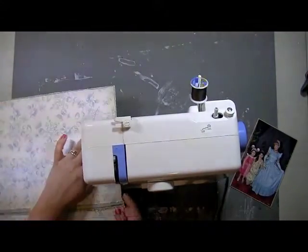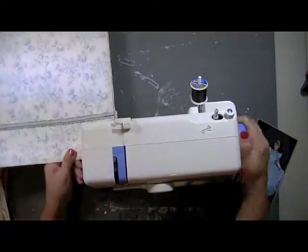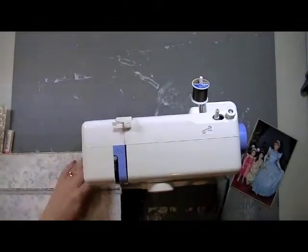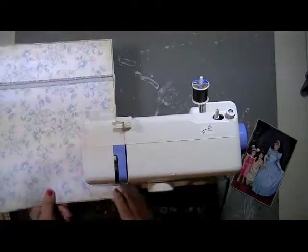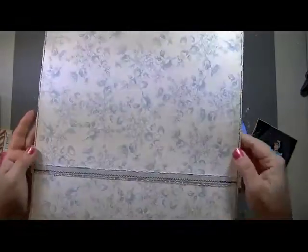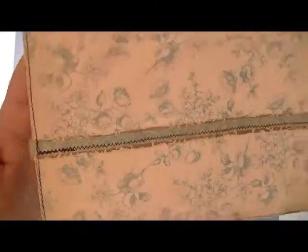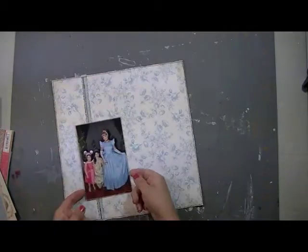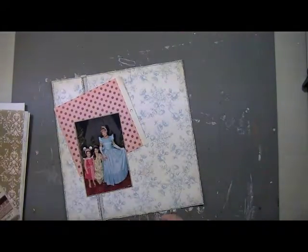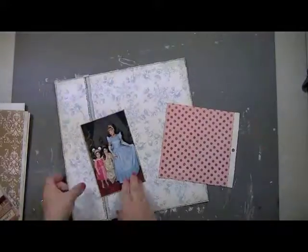I'm using a dark thread here for this stitching, and the reason I'm using a dark thread instead of a white thread is I want to be able to see it a little bit better, and I also want to pick up a couple of dark elements on this, what is going to be otherwise a pretty light pastel-y type of a layout. And so I just want to provide some balance, because although the main things in the photo are pastels, like the colors of their dresses, there's a lot of dark in the background, so I want to balance that out.